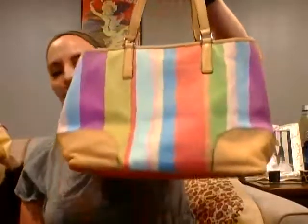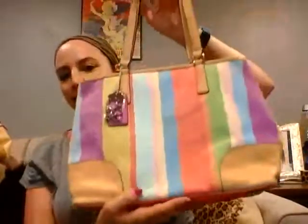Okay, this next one is a cute one. And it's just very indicative of her style. This is something that I would see and be like, oh yeah, my mom would have liked that. Stripes.